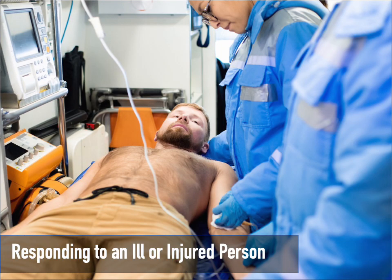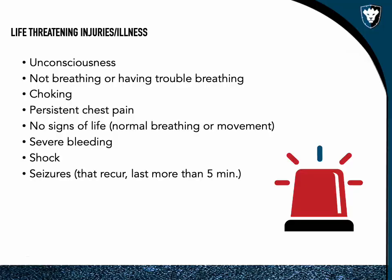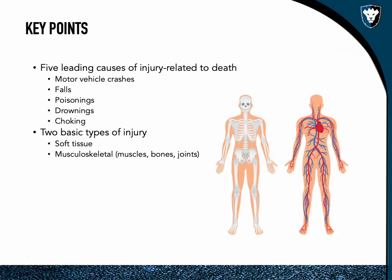We'll talk about responding to an ill or injured person. So if you have a life-threatening injury or illness, it would be categorized as any of these: unconscious, not breathing or having trouble breathing, choking, persistent chest pain, no signs of life, so no normal breathing or movement, severe bleeding, if someone goes into shock, or someone has a seizure that reoccurs or lasts more than 5 minutes.